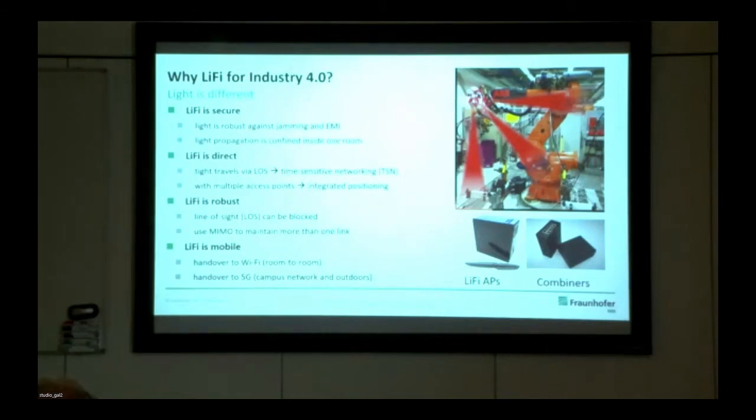LiFi is robust. Of course, our biggest problem in this deployment was that the line of sight can be blocked. And we have solved this by using more than one link. So if one link is blocked, then there will be another link that can take over. And we just have to combine them in some way. That technology is called MIMO. And when we introduce MIMO into LiFi, then we can overcome the blockage issue.